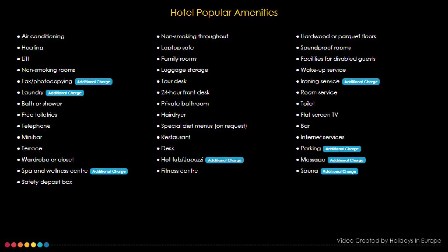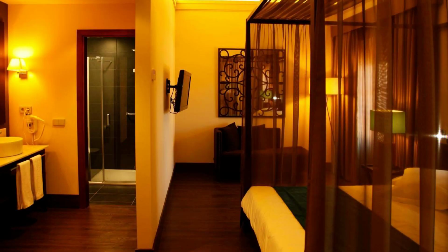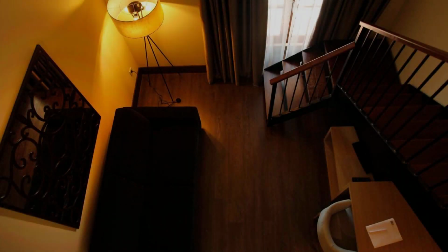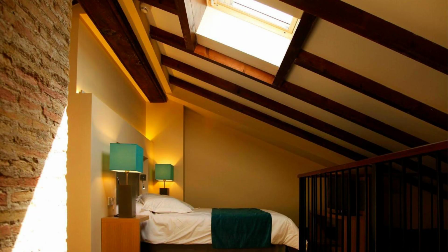Next, we talk about the amenities of this hotel. So you can see on the screen, 5 categories of rooms are available online. You can book them online and enjoy your stay. Pets are not allowed in this hotel. The location of the hotel is superb. Guests really enjoy the beautiful surroundings.